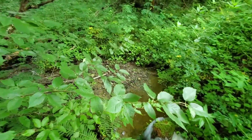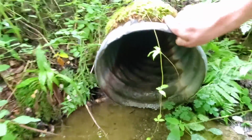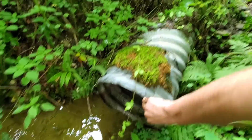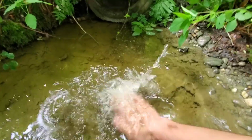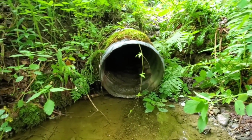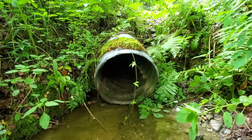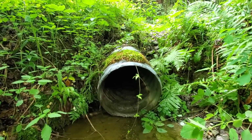I stuck my hand in, it's full of water, and look at a steep angle. Why is that water not clearing it? What's wrong with it? Second. It's loose. The bottom's not completely rotted out. All right. I'm gonna go ahead and spend a little bit of time unclogging this. See what we can do.